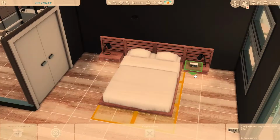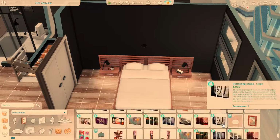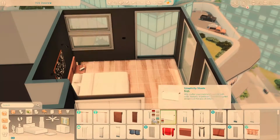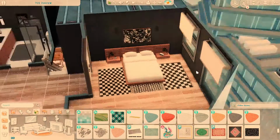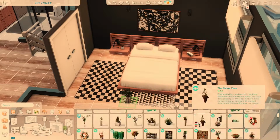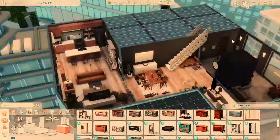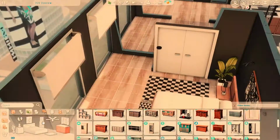Those, what are they called? Side tables that are attached to the bed frame are actually, the mesh actually works as shelves, so you can just place things on there. I didn't need to use cheats or anything for that. So that was great. Put in some curtains, painting, lights on the wall, a plant in the corner just to soften up the vibe. Went back downstairs for a second, I don't know why, and then I went back upstairs.